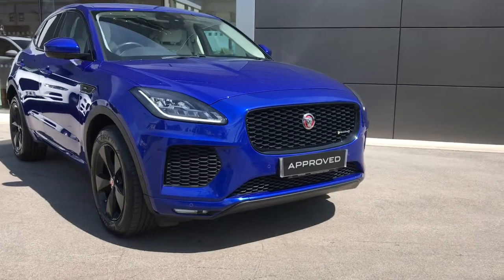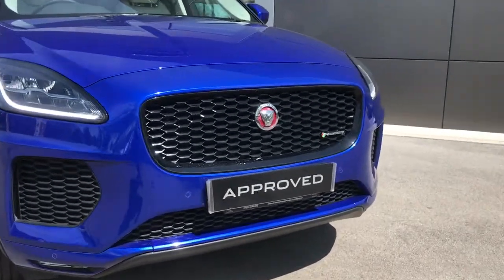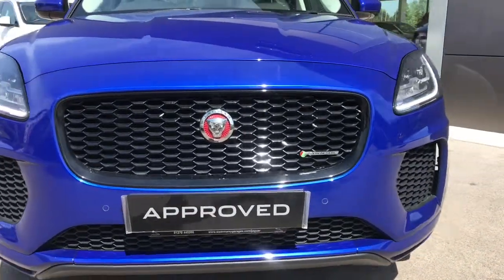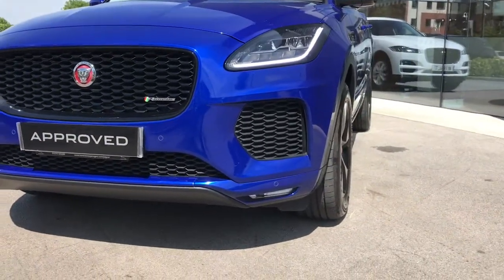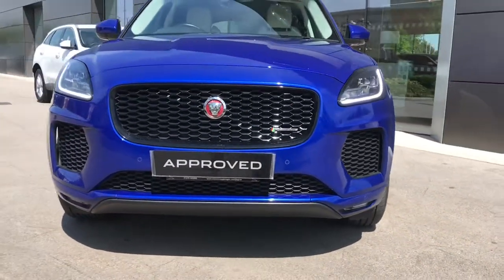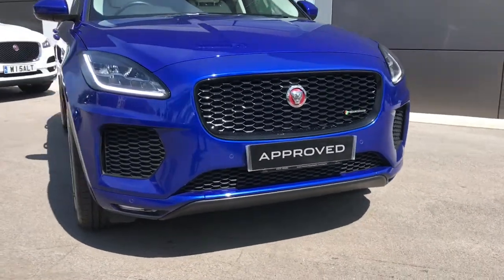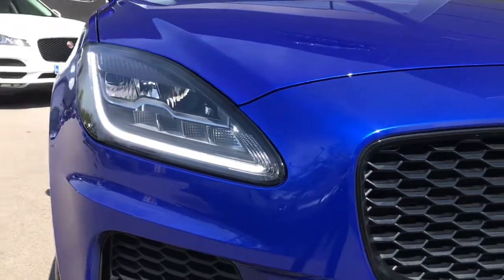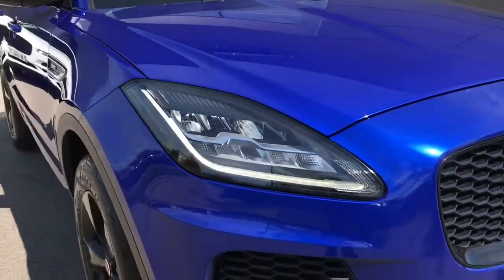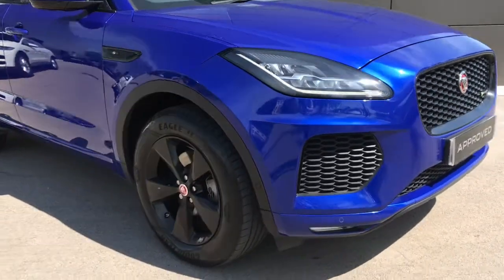Starting with the front, this vehicle features the menacing gloss black grille with the matching gloss black surrounds, along with the lower black side intakes and the R Dynamic body kit, as you can see combining to create an aggressive look. This vehicle also comes equipped with the AWD headlights with the signature daytime running lights, not only looking the part but also helping in a range of different driving conditions.